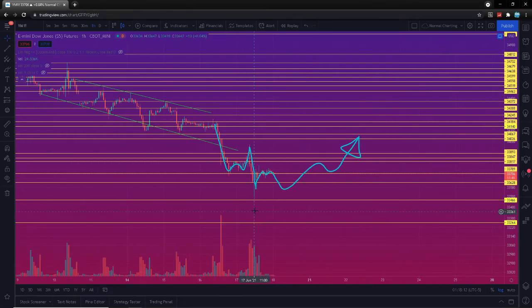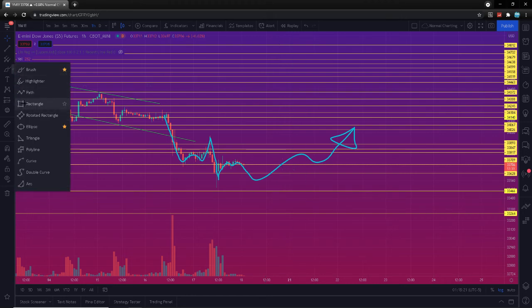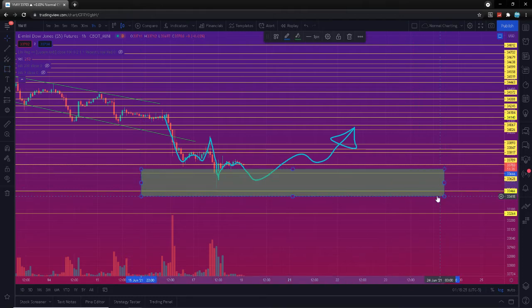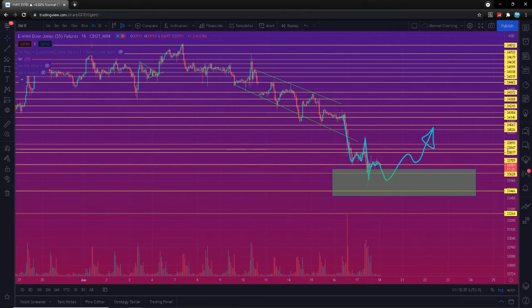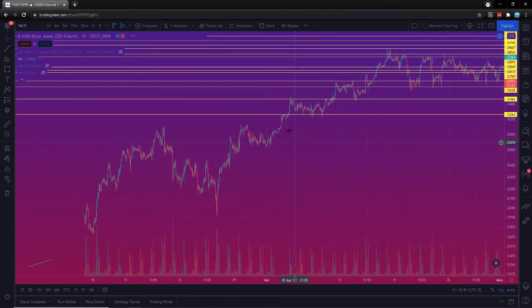So if we do go back up, I'm expecting to see a rock bottom somewhere around the 33,628 range. I'll draw you a little nice box because I know we love boxes so much, don't we? Rectangle, rather. But somewhere in this range, I'd like to bottom out again, or just bounce off the top of this, and we can continue upward. But if we really dip below this by a decent factor, then there's nowhere really for us to stop on the way down.